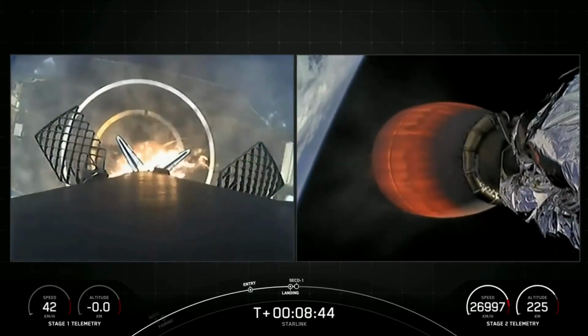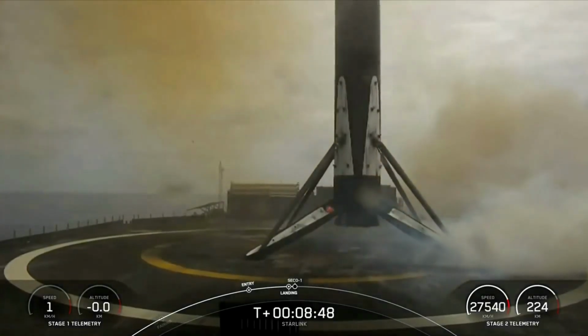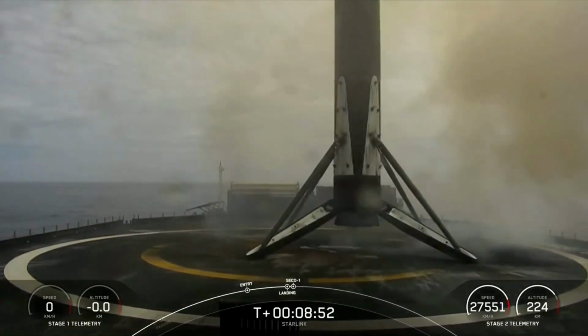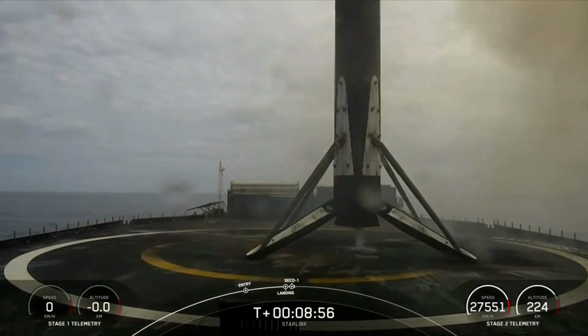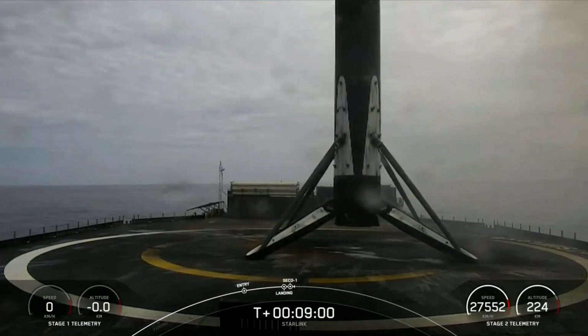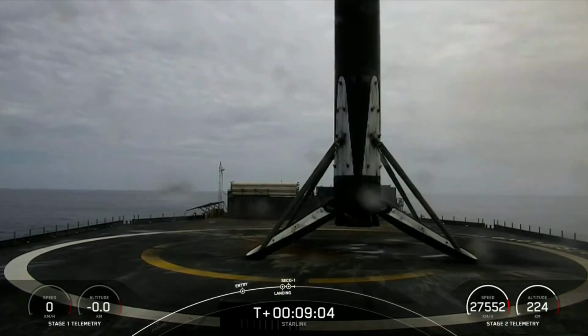Stage 1 landing leg deploy. Stage 1 landing confirmed. Falcon 9 has successfully landed on our drone ship, Of Course I Still Love You, in the Pacific Ocean. This marks our 179th overall landing of an orbital class rocket, including F9 and Falcon Heavy missions.